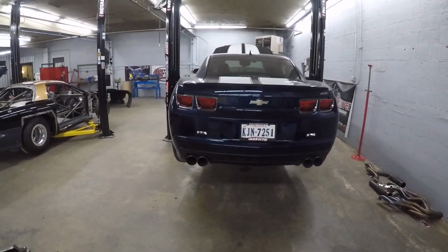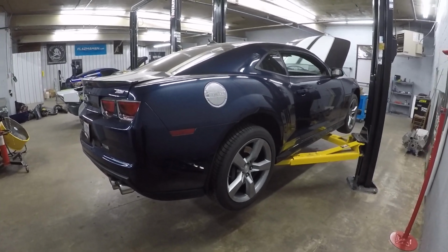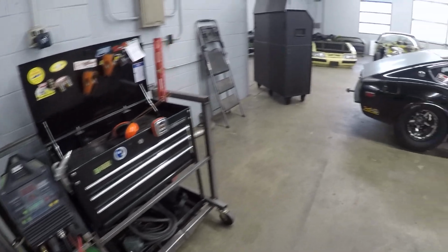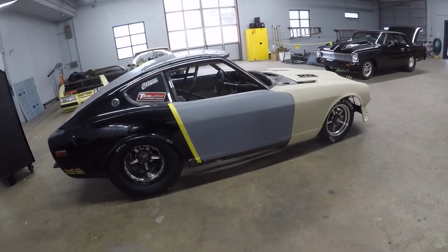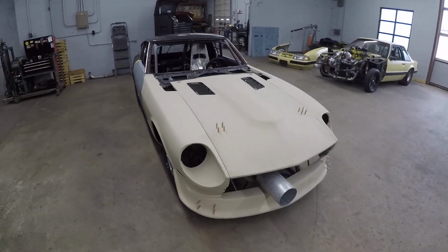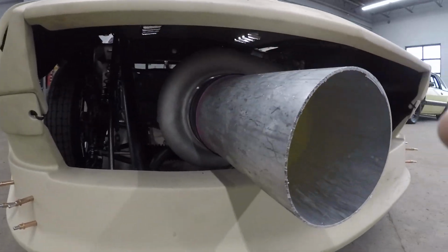So you definitely won't expect this car to be making as much power as it is whenever you see it in traffic. There's the headers and stuff off of it. So over here we got our shop car. You might have seen in the other videos, we just finished the 25-1 chassis on it. Don't pay attention to my little snorkel there. That comes off the turbo.